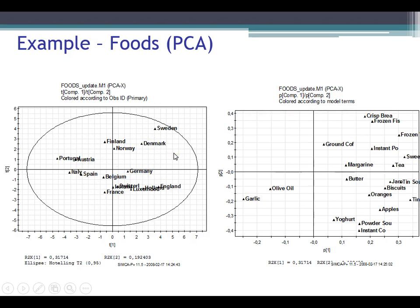And here's something interesting that arises. Okay, if they're the same way or different, why are they the same, or what is the difference then? Why is Sweden up here and Italy down over here? Let's go to the right plot now. You can see here that Sweden is in the upper right corner in the left plot. If you look at the same place in this plot where we have the foods, you can see it says frozen fish, crisp bread, frozen vegetables.